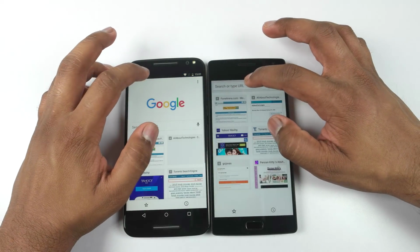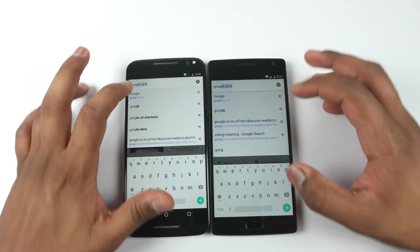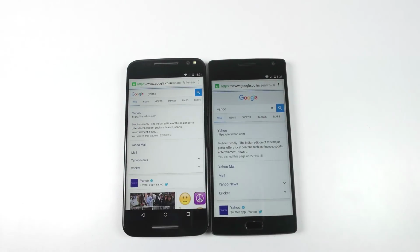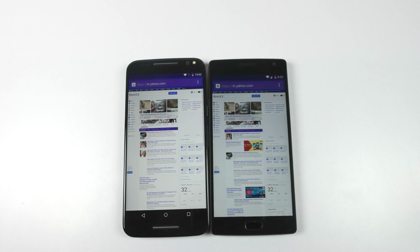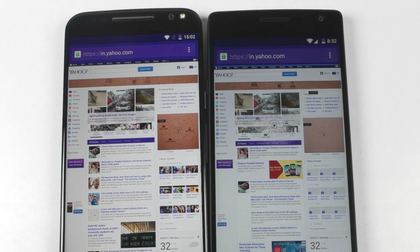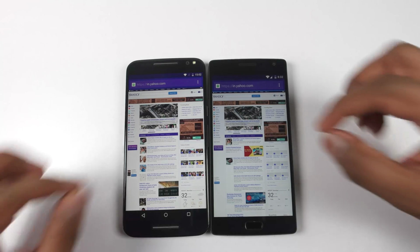Now let's open Chrome on both the devices. Let's open Google, and after that we'll open some websites and see which device is much faster when it comes to browsing. So let's open Yahoo. Let's open them in desktop mode, and you can see that Moto X Style was slightly fast to show the page, and it is loading up the website really fast, whereas the OnePlus 2 is still showing the progress bar. Although the website is completely loaded on both the devices, I don't know if it is a bug on the OnePlus 2.